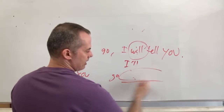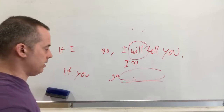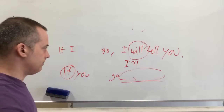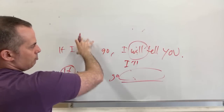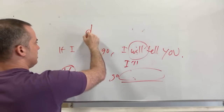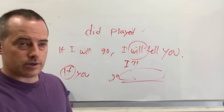And then the future is added in. So if you go, please get me something. The "if" already means the future. We're talking about something else. But this is, again, another example: you don't want to mix two different tenses in the same sentence, and you don't need to repeat yourself. Just like we wouldn't say "did played," we don't need "will" and "will." Just one time is fine.